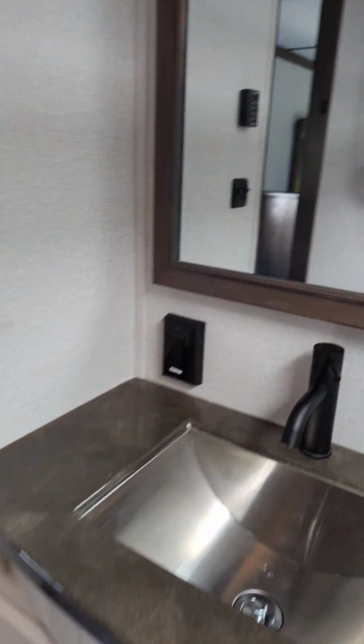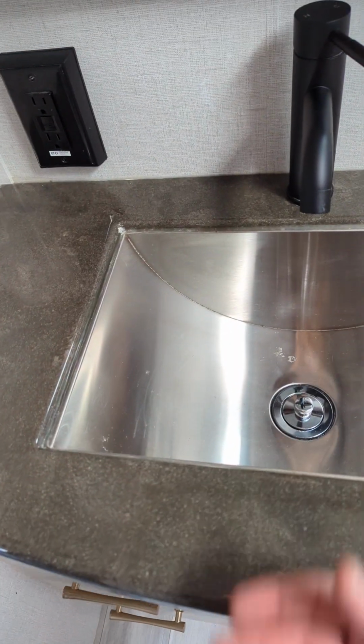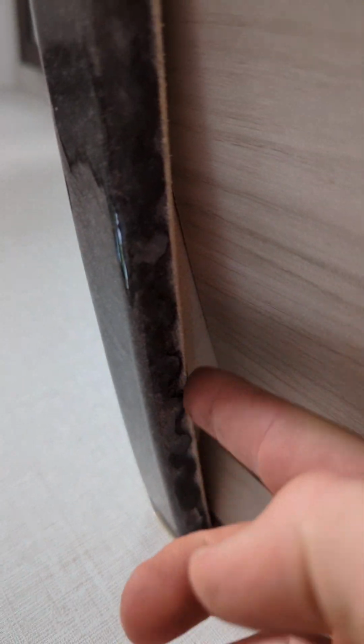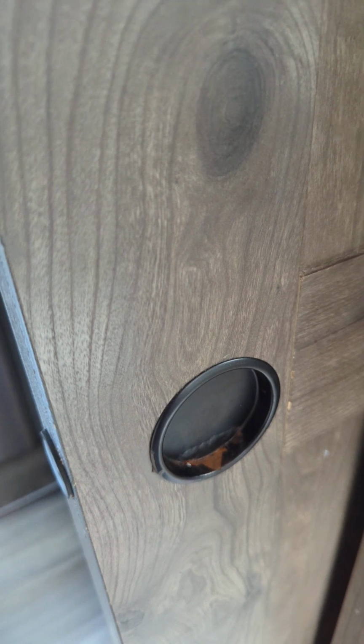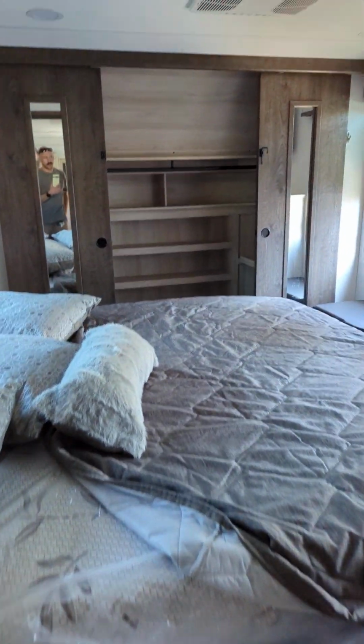No medicine cabinet. Decent sink, epoxy counter. It's not solid surface anymore, so it's like MDF down here. You could see the epoxy pour. Not bad. Good amount of storage. Put a little wastebasket down there or something. I didn't see that before. Not a big deal, but moisture. This thing was bad with moisture for sure. There's a couple things that I've seen that are kind of rusted and rotten that shouldn't be.